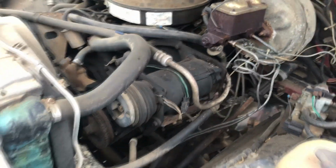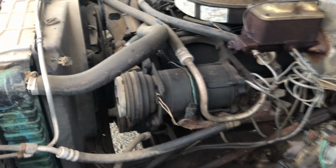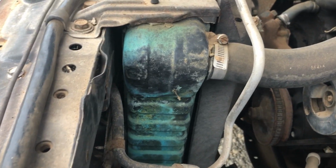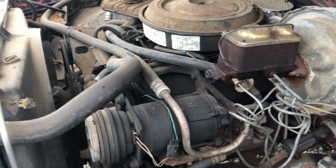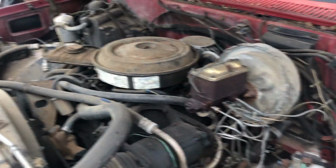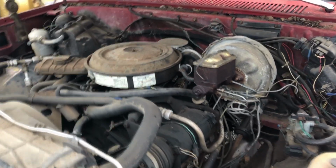The nice thing about this though is everything is here. It's totally complete. Look at the size of that radiator. The thing is huge. I'm sure that's so it can drive around in all kinds of fire situations and idle for long periods of time.